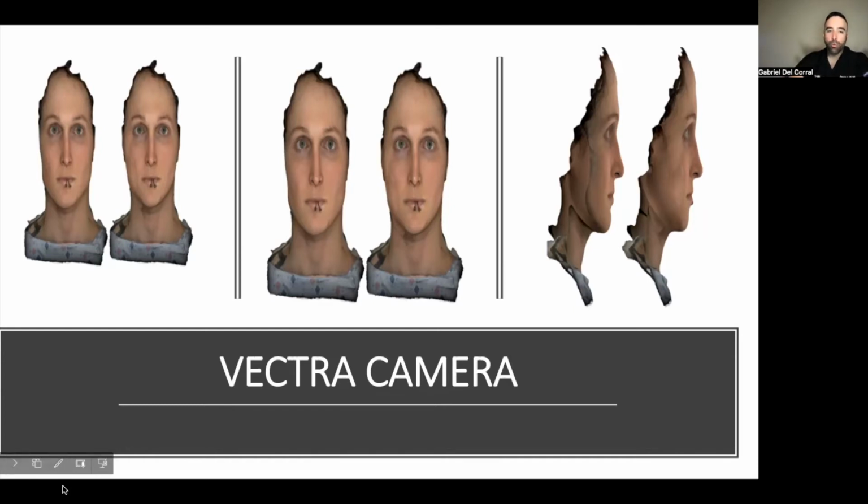Now, it is important for you to understand that this is an approximation of the outcome and not a very specific 100% outcome proven from this technology. So it is great to show forehead and mandibular changes. It's a little bit more tricky to show changes in rhinoplasty, for example.